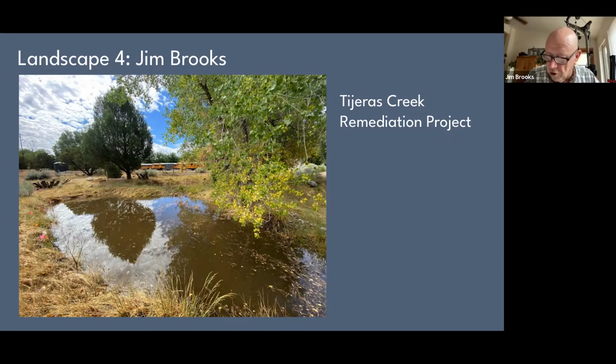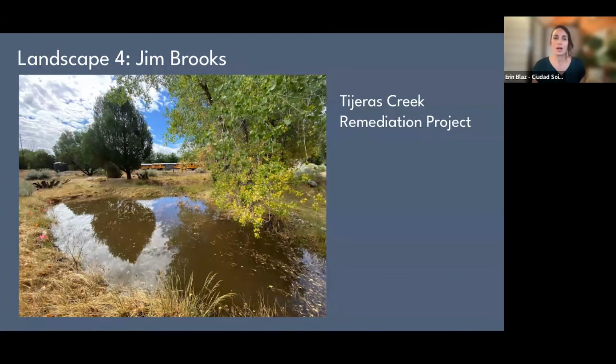And we have a work day coming up. I know there's some folks in the waiting room that are Bernalillo County Master Naturalists that have been out slaving away at the TCRP, and they're aware of this. But we have a work day coming up a week from this Saturday on the 9th, I believe, of July. So that'll be from 9 a.m. till 12 p.m. And all are welcome. Thank you, Jim.